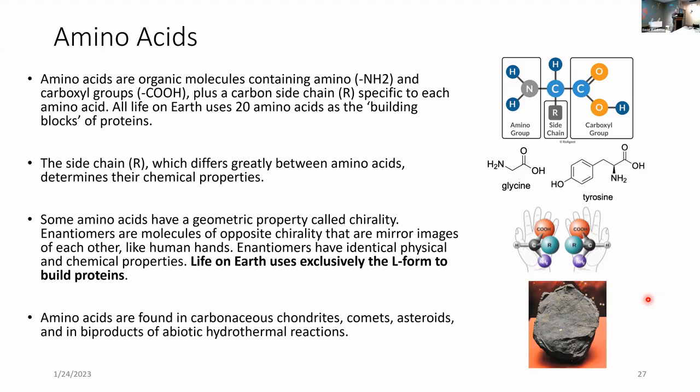There are about 300 known amino acids. We only use 20 of them. And as I said, amino acids are found commonly in carbonaceous chondrites. They're found in asteroids, in meteorites, in comets. They're very common. They're easy to make in the lab. Urey and Miller made them in 1950-something, the famous experiments. So we know they're prebiotically abundant.